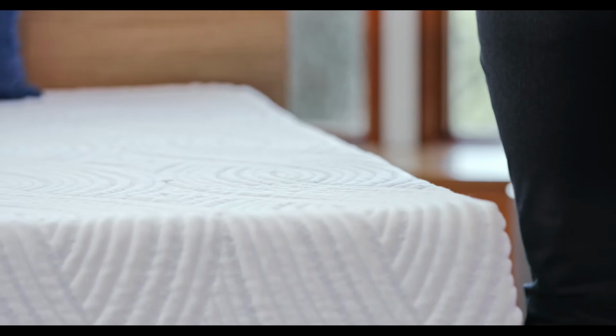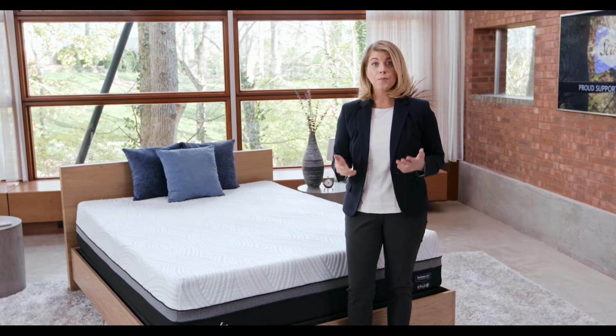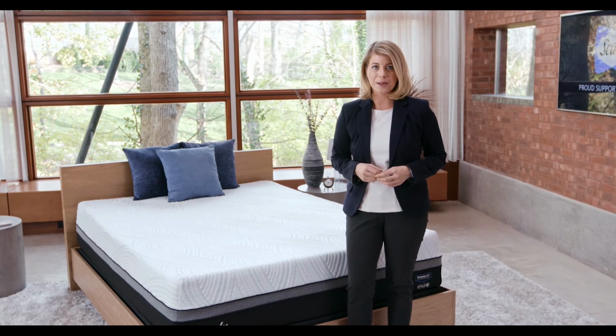To make sure you sleep in comfort, we use Sealy Comfort Sense and Sealy Cool Gel Memory Foam in the top layers of the mattress, in a range of feels from firm to ultra soft. And we include important features like climate control to help promote a more consistent sleep temperature.